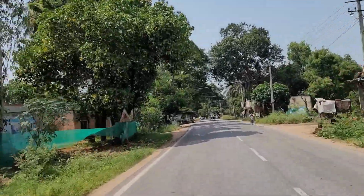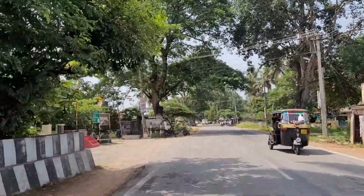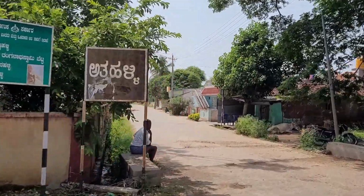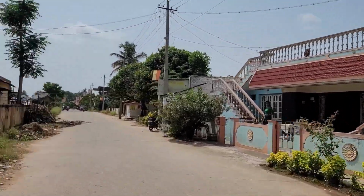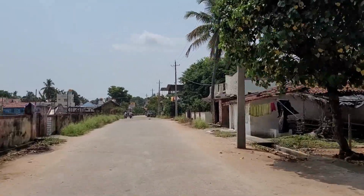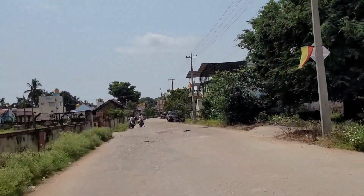We have to take a deviation from this main road here. It is called Hathalli. Now we are entering Hathalli village. Now we are going through this village. Then we have to reach Bettalli, B Bettalli. Then through Bettalli we have to reach the foothills of the Vodagalu Ranganathaswamy hill.